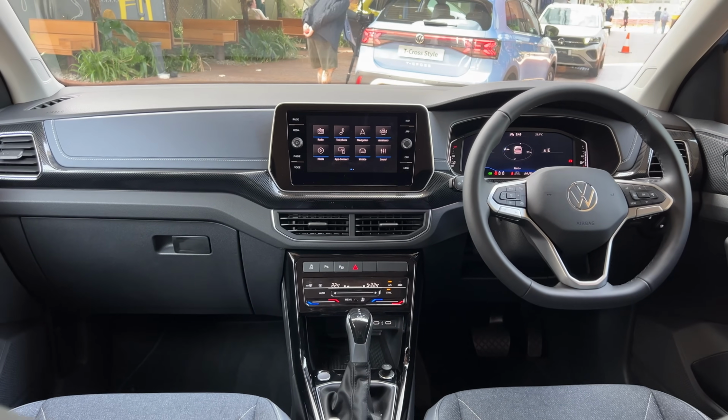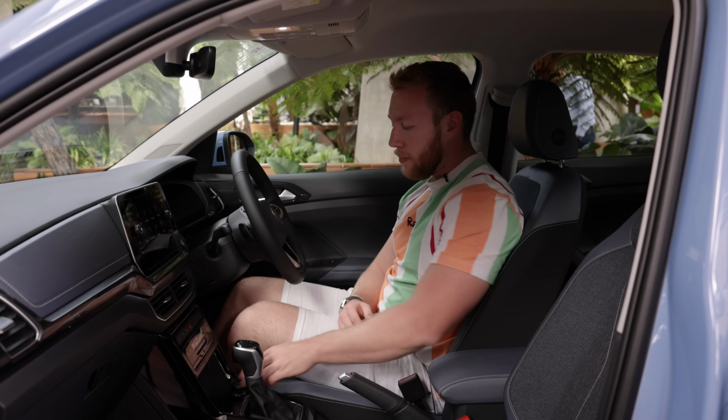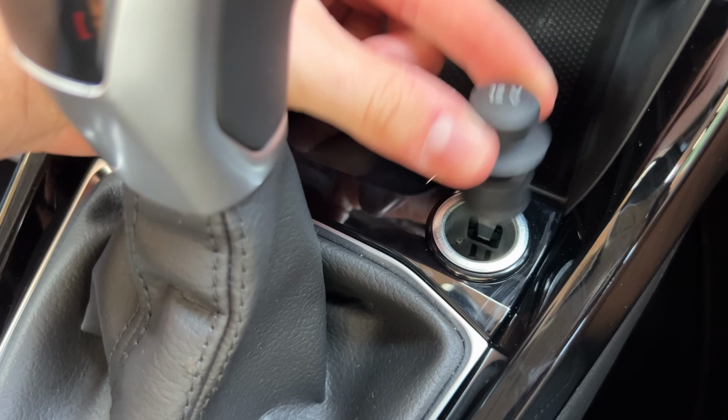In terms of connectivity, it is actually excellent. You do get 2 USB-C ports there, which can be used to connect Apple CarPlay if you'd like. And you also get a 12-volt socket down here as well.